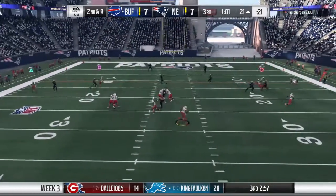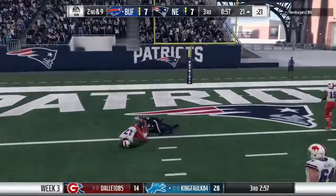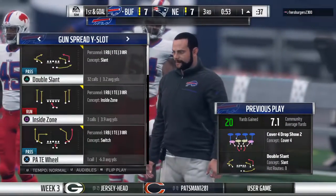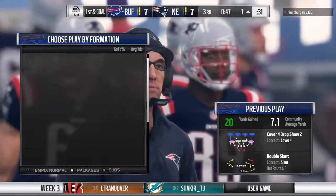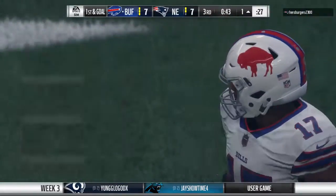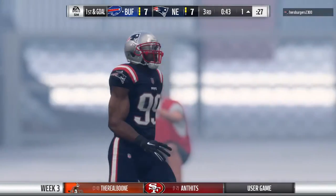Now they'll throw here out of the gun. Flush to his right. And he's got the hook up here, complete. And he's brought down after a good gain. A good pickup there of 20 yards. Sometimes it's designed, and sometimes you just have to know when to leave the pocket and move and make something happen. And on that play, he was able to get on the run and was still accurate throwing the football.